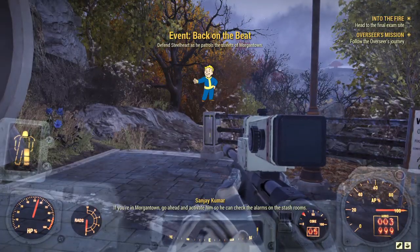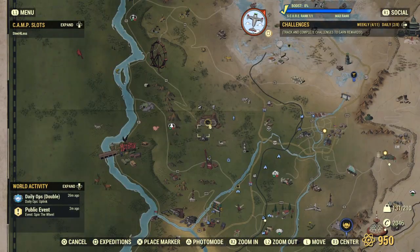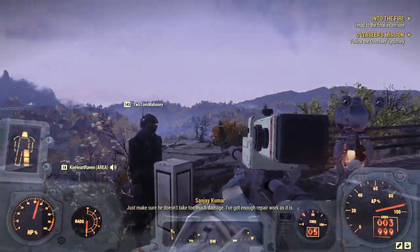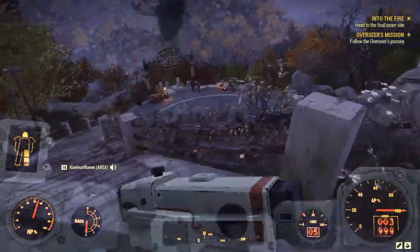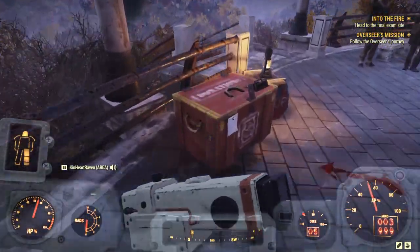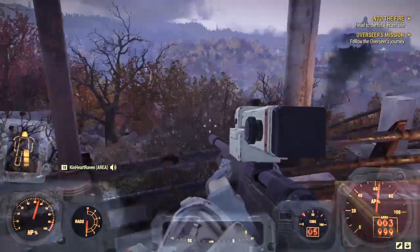Go ahead and activate him so we can check the alarms on the stash rooms. Just make sure. Okay, that was weird. Alright, cool. So, we're gonna check and see if there's any donations. Awesome. Ammo. I will take it.